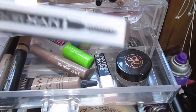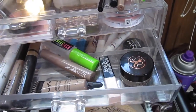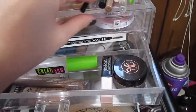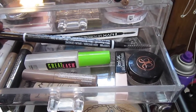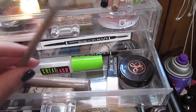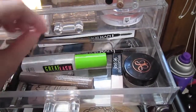We also have an unopened NYX Micro Brow Pencil in Taupe. We have an opened NYX Micro Brow Pencil, except this is in Ash Brown from when my hair was a lot darker. We have the Tarte Amazonian Clay Waterproof Brow Pencil in Taupe.